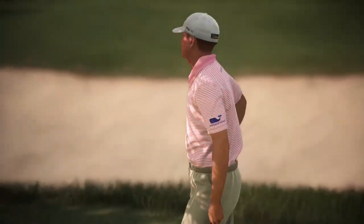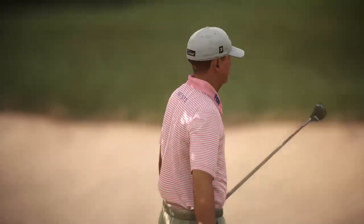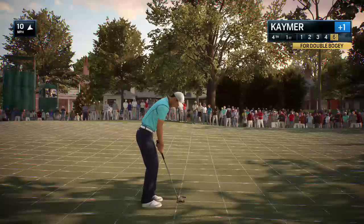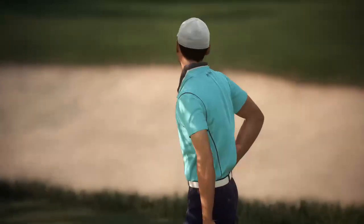In for bogey, now sitting at 2 over for the round. Trying to put this hole behind him quickly. Double bogey putt. Ouch, that hurts. Double bogey.